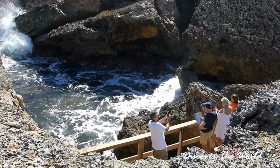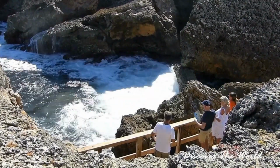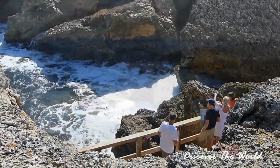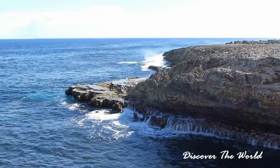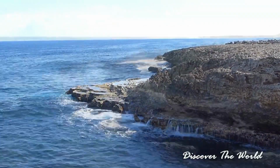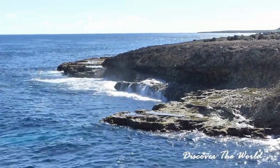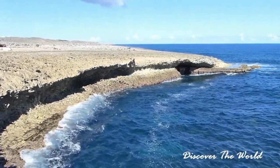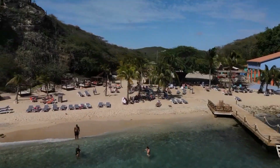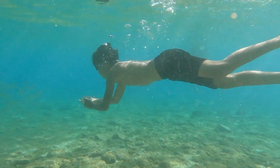The park begins at Boca Tabla, a gorgeous inlet where massive waves thunder into an underground cavern. Steps cut into the rocks lead you directly into the cavern's mouth, and you can sit here on the very edge and watch the surf roll in for an exhilarating experience. Once you peek inside the cavern, you can stroll along the limestone bluffs and enjoy a spectacular view of Curaçao's rugged natural beauty.